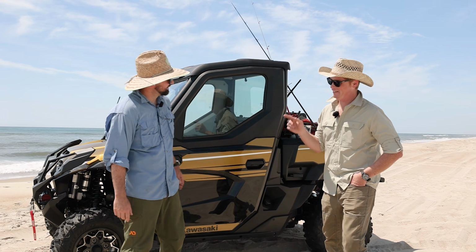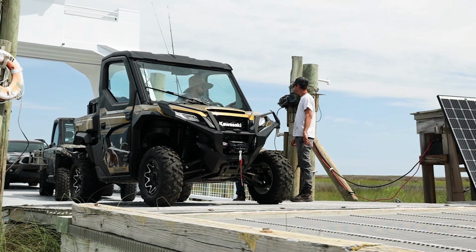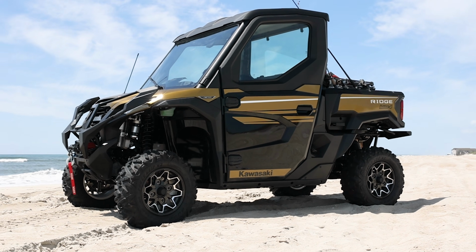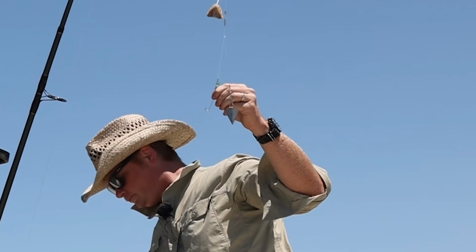We're not at Windrock. We're out here at Portsmouth Island, North Carolina. It is a little island way off the coast of the Outer Banks, and we are going to spend 48 hours with a Kawasaki Ridge to tell you what this thing is like to live with day in, day out, night in, night out, and maybe do a little bit of fishing.